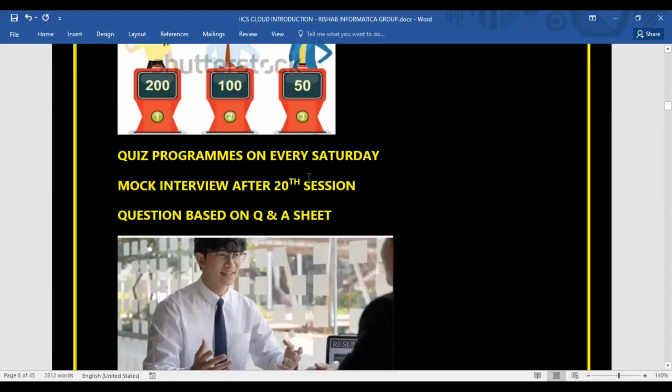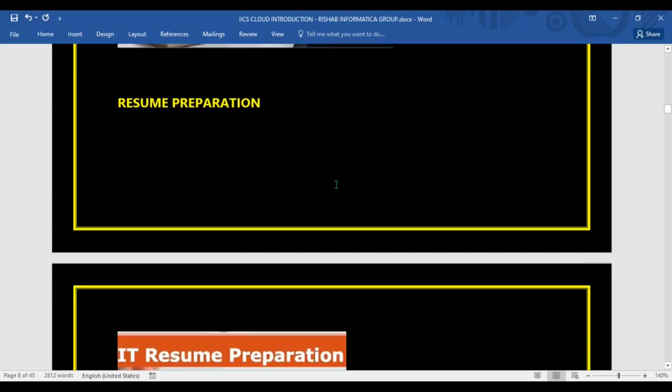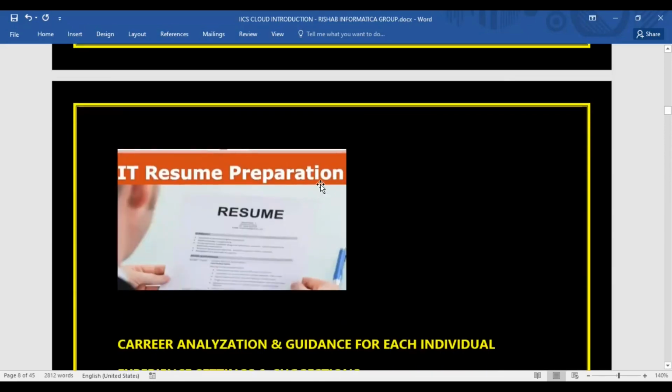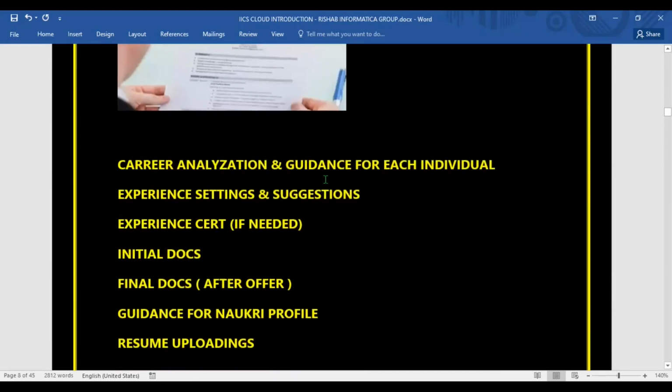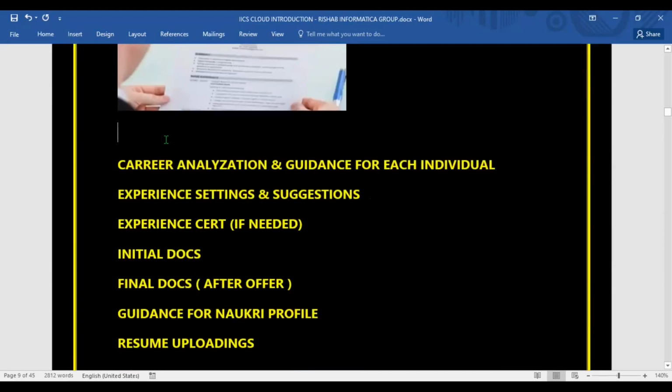So mock interview after the 20th session, as I already told. Based on the question answer sheet, we will have the mock interview. Then we'll do the resume preparation, career and so on. By doing the mock interview, I can make some data analysis about you, I can give some feedback. I can do some SWOT analysis, we call it SWOT analysis.